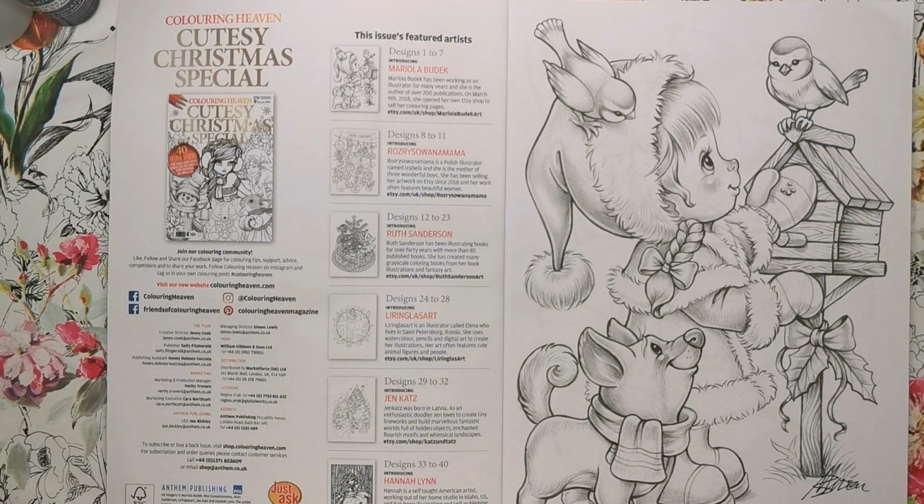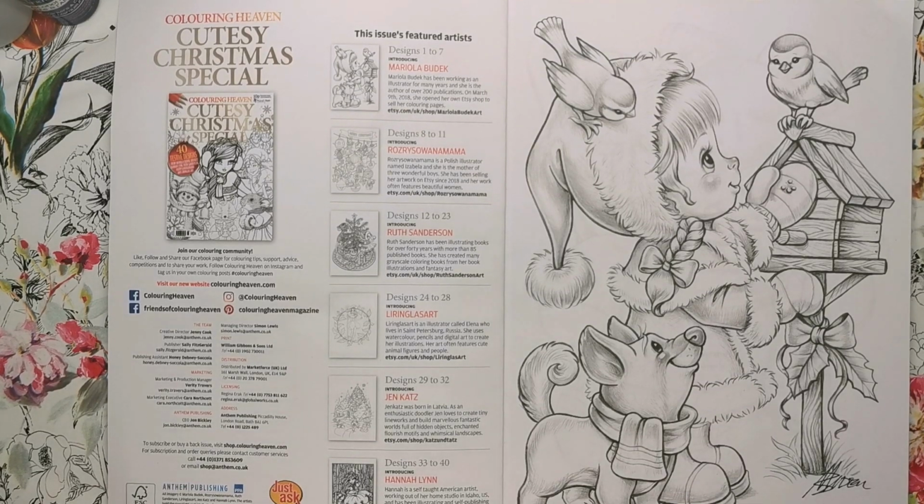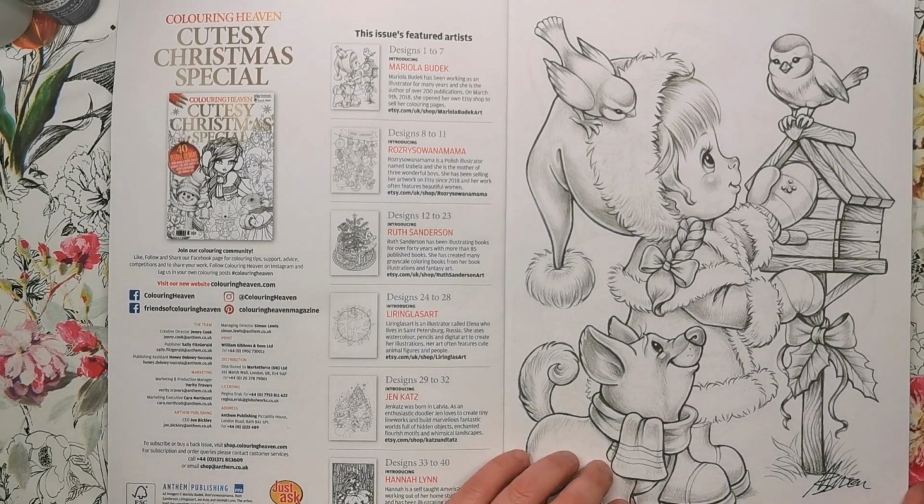We've then got Ruth Sanderson, who I'm sure I've heard the name of before, but it doesn't bring to mind any particular book. It says, though, that she's got more than 85 published books, so I'll have to go on a lookout for those. Then we've got Leringlas Art. It says that this is an illustrator called Elena who lives in St. Petersburg, Russia. She uses watercolour, pencils and digital art to create her illustrations. Then we've got Jen Katz and her doodle artwork. She's from Latvia. And then Hannah Lynn, who of course we all know and love. So a real plethora of different styles and art from all the way around the world. So let's get into it.